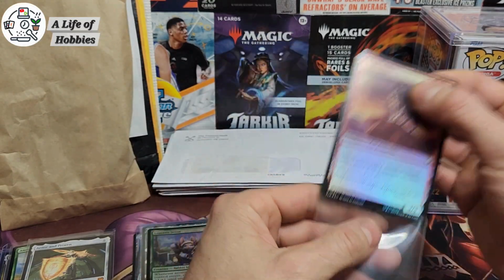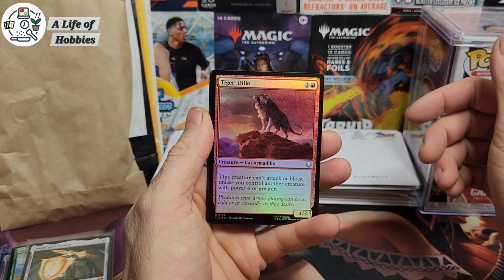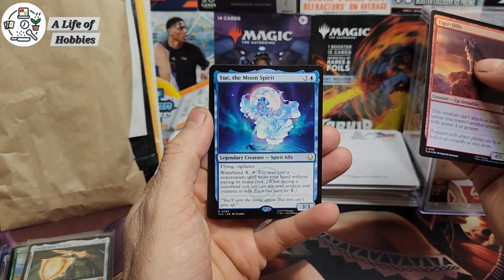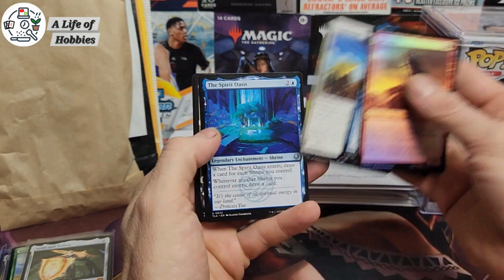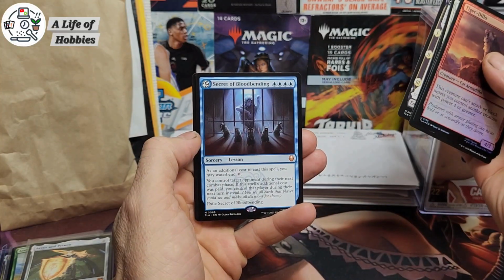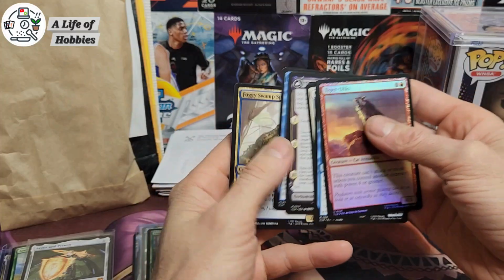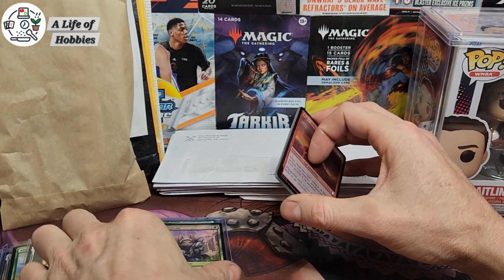Did I mean to order a foil of Tiger Dillo? I don't know. Maybe. It might have been an accident. I ordered this, and then again, like the next day, pulled it. There's United Front, the Spirit Oasis, the Rise of Sozin, Secret of Bloodbending, and Foggy Swamp Spirit Keeper. Yeah, we had a bunch of uncommons that we needed to complete the set with.